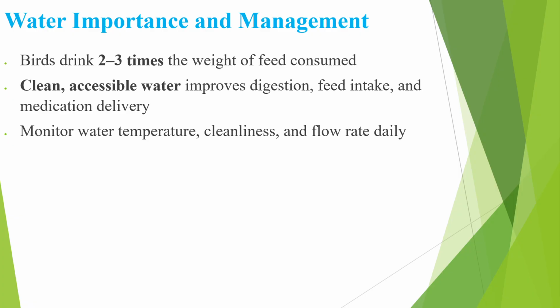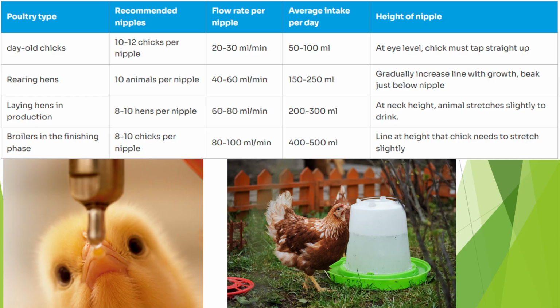Again, it is paramount to monitor temperature, cleanliness, and flow rate daily to ensure that the birds are well taken care of and that they are okay. They can consume enough, and there are no challenges towards access of water.